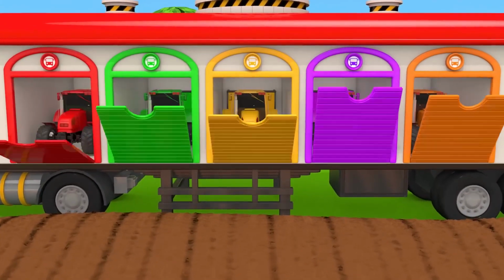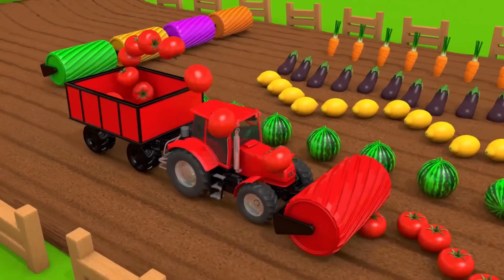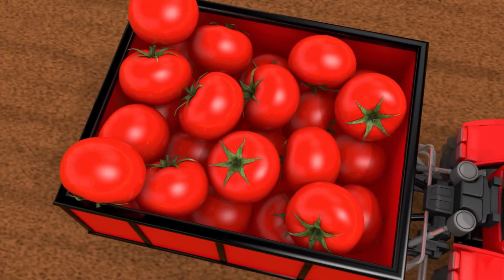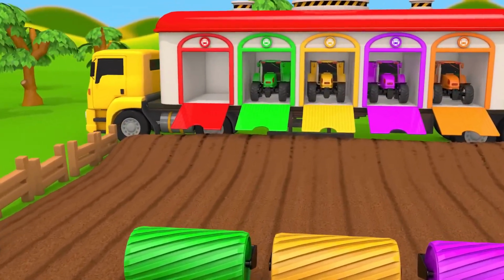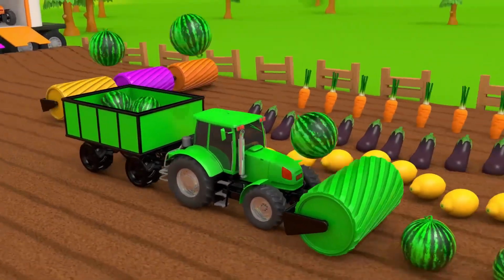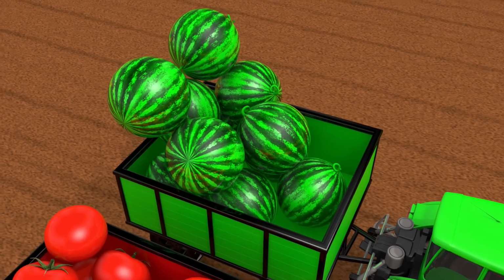Aww! What's in it? There are many cars here. Wow! It's nice! Red tomato. Yay! Who's next? Good! Crain? Watermelon! It looks so delicious!